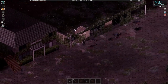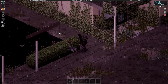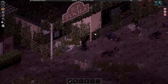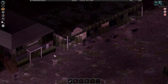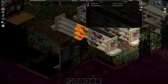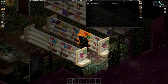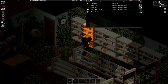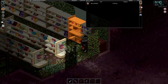Nice. Oh, I'm gonna have to get rid of you, aren't I? Sorry, pal. You look like you're just enjoying the rain too. Please have a wood axe. I'm banking on it. Pickaxe. It's a good start. It's not quite the axe I'm looking for, but I'll take it.